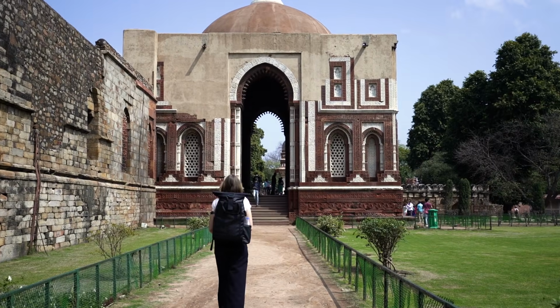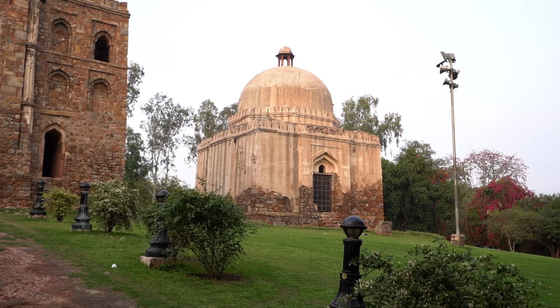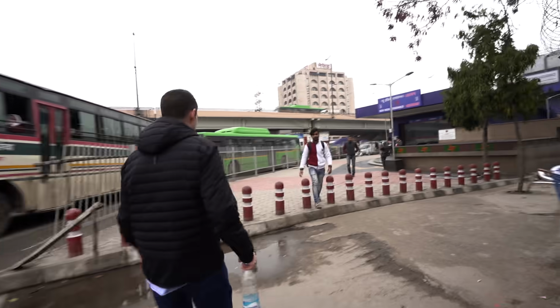India. We are currently staying in the South Delhi area. Yesterday was all about Old Delhi, today is all about New Delhi. So we're headed off to the Hauz Khas area and Qutub Minar to go explore what some of South Delhi has to offer. So we're actually going to take the metro in there because it's one of the easiest ways to get around here in Delhi.